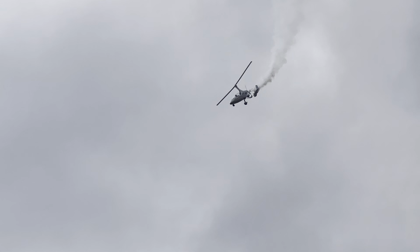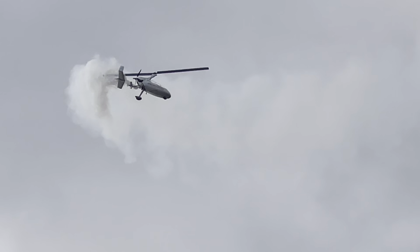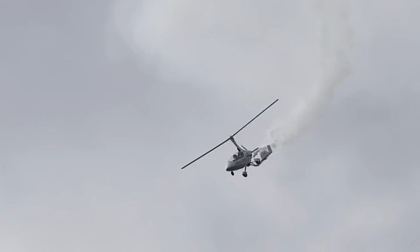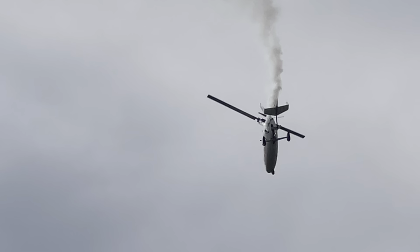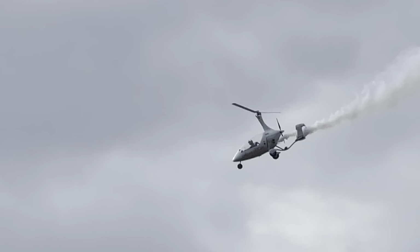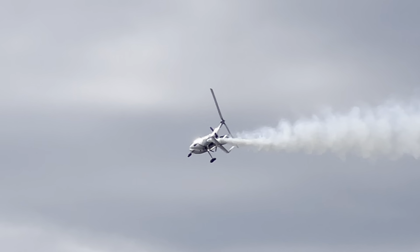Some people may recognize it from the James Bond movie, but it wasn't this particular type of aircraft, but it was a version of it, Little Nelly. You remember that in the James Bond film. That's where it sort of came into its first contact with the public.